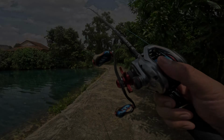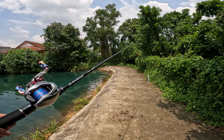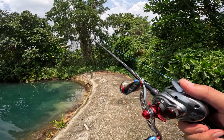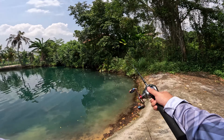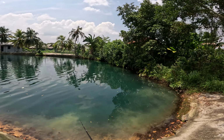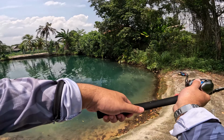Oh! Oh no! You guys using that setup? The Evergreen Kaleido, paired with the Scorpion MD. Let's try to get some fishes on this big ol' swim bait. Let me see how it casts. Casts pretty good.